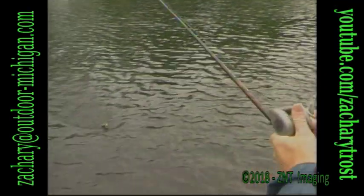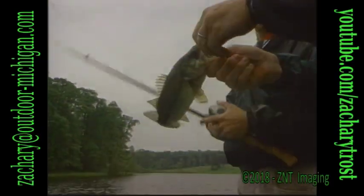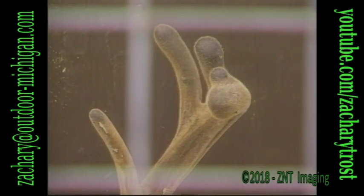That was a good hook set. You put some power into it. Well, look at how he took it. Yeah, he took it down in there pretty well. Oh, mangled the worm.